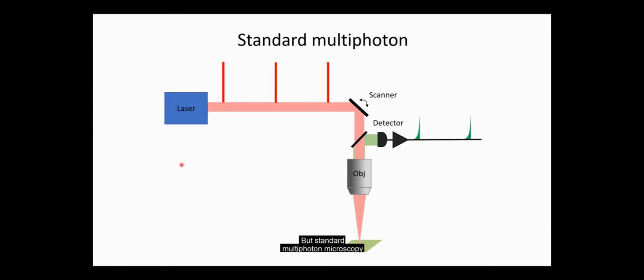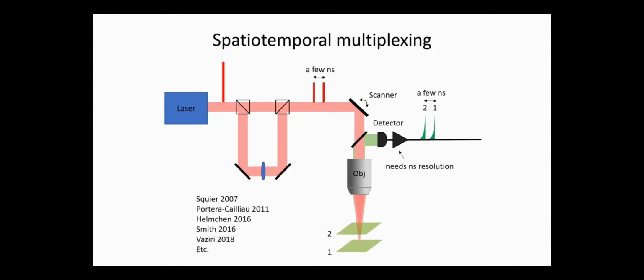But standard multiphoton microscopy only produces single plane imaging. This can be extended to two planes using a technique of spatiotemporal multiplexing that was first demonstrated by the Jeff Squire group over a decade ago. And the idea here is to split an illumination beam into two paths, one path being longer than the other, such that an incoming pulse here is split into two pulselets separated by a few nanoseconds.